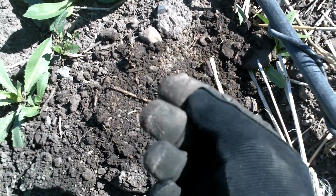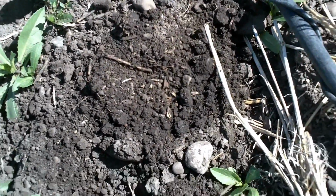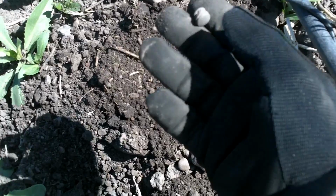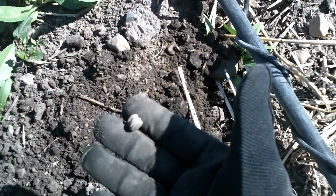A little bit more of the history of this location. See if there's anything on there. No, there's nothing on there. No Levi Strauss or anything. All right, let's keep looking.